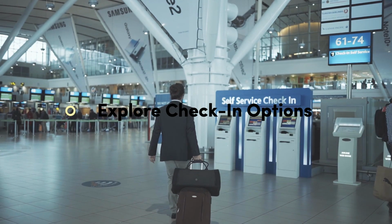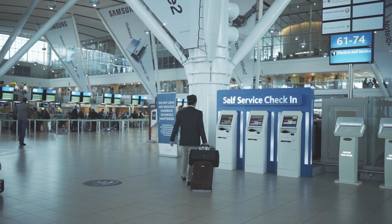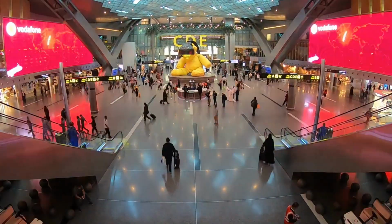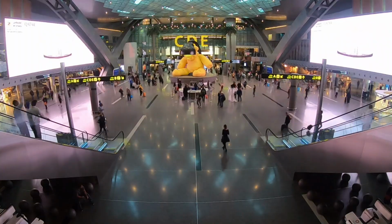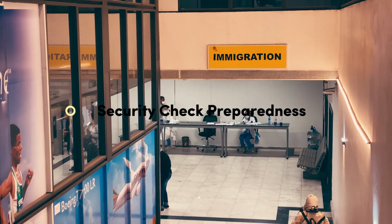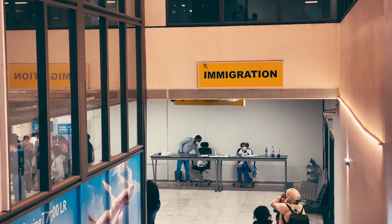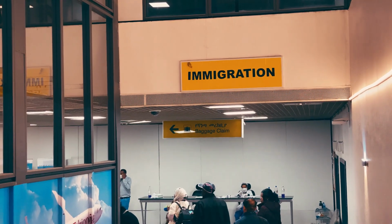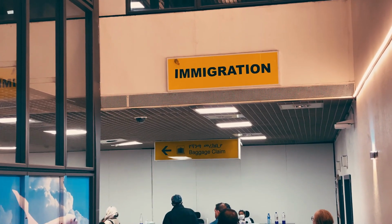Explore your check-in options. Most airlines offer online check-in, allowing you to select seats and avoid queues at the airport. If not done online, plan to arrive early at the airport to complete the check-in process smoothly. Be security ready. Ensure prohibited items are not packed in your carry-on. Consider wearing easily removable shoes and minimal jewelry to speed up the security screening process.